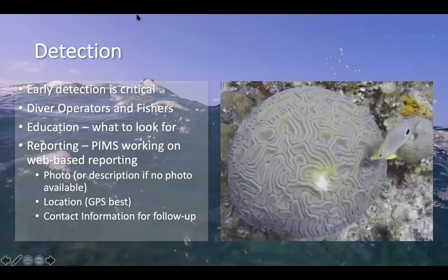And then finally, early detection is critical. This is a newly infected colony right here of Diploria labyrinthiformis, a brain coral, groove brain coral. If we see it early like this, we have a better chance of treating it, both early within a colony and early on a reef. So as soon as we start seeing signs of potential spread of the disease, we can develop strategies then to try to contain the spread from there.